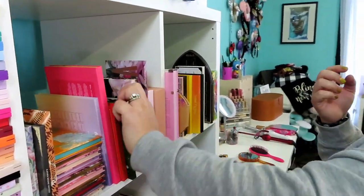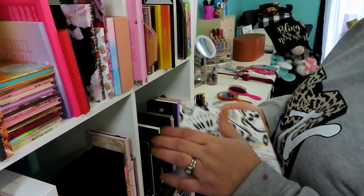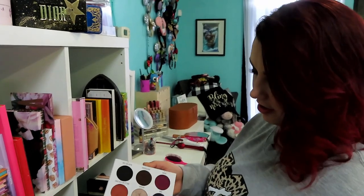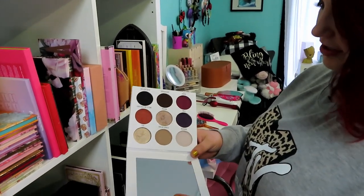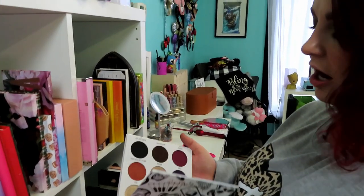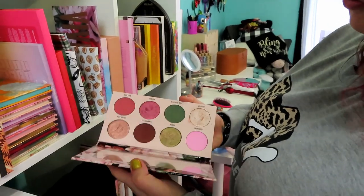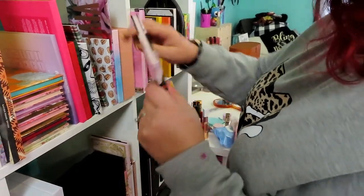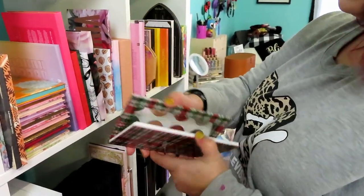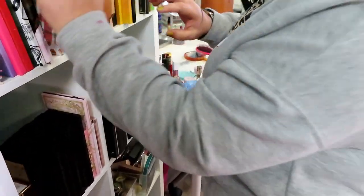Now we're gonna get into our Give Me Glows. So we have the Grunge palette, which, you know, I love a good grungy eye look, which looks like this. Give Me Glow, I really like their shimmers. Their mattes are a little dry, but I still enjoy it. This is the Vintage Rose. This is the Christmas Morning. This one is probably one of my favorites out of it.